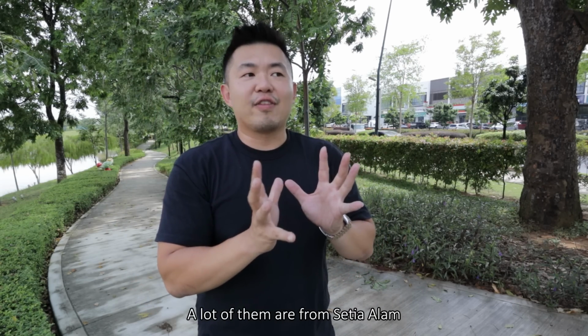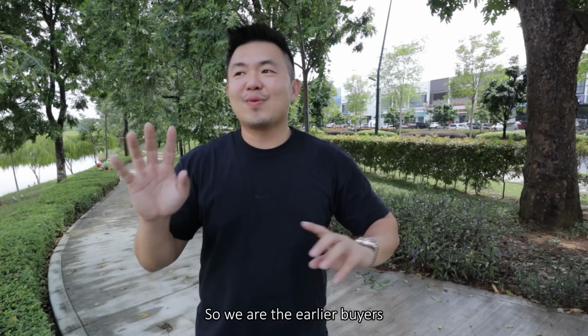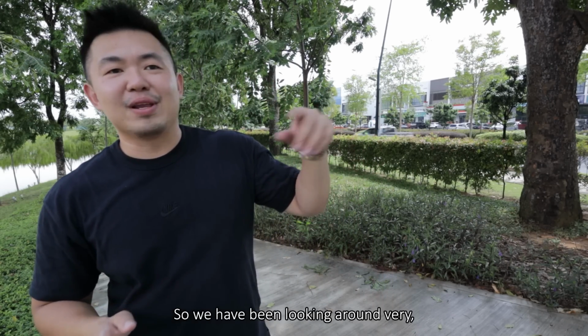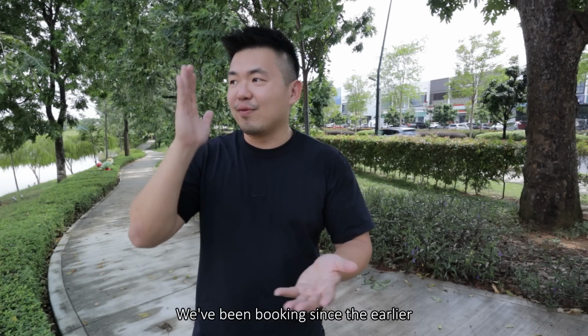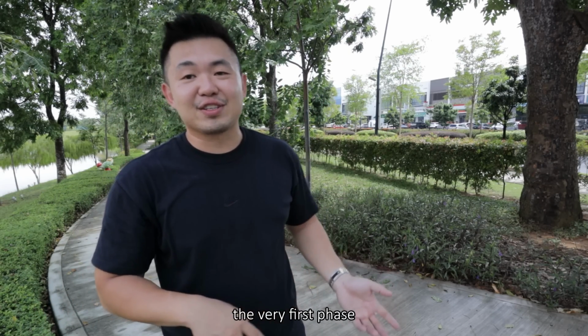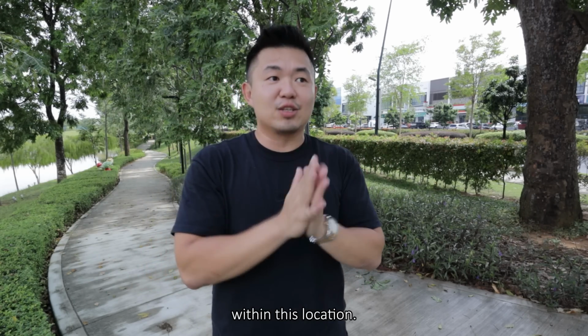But that's also a good thing, where after I meet a few buyers within the show unit, a lot of them are from Setia Alam. So like, oh, we have a few units within this address. So we are the earlier buyers. So my sister bought this one. Oh yeah, so we have been looking around very long already. We've been booking since the earlier days. We have been staying here since the very first phase. Apparently family and friends all like to stay together within this location.